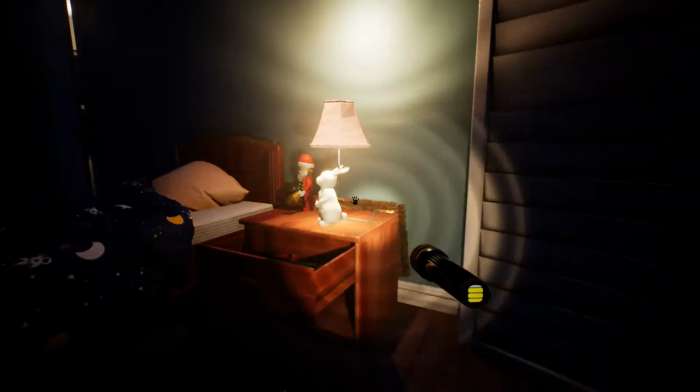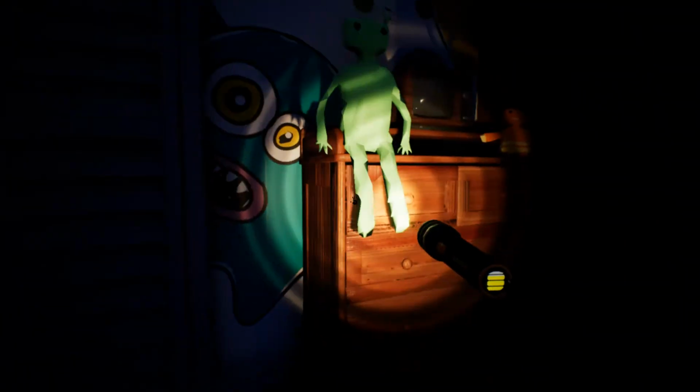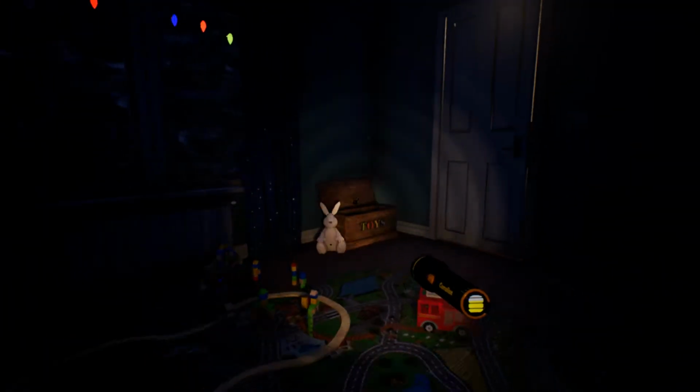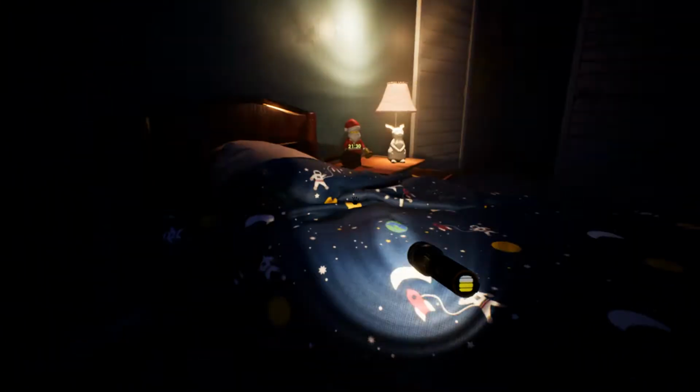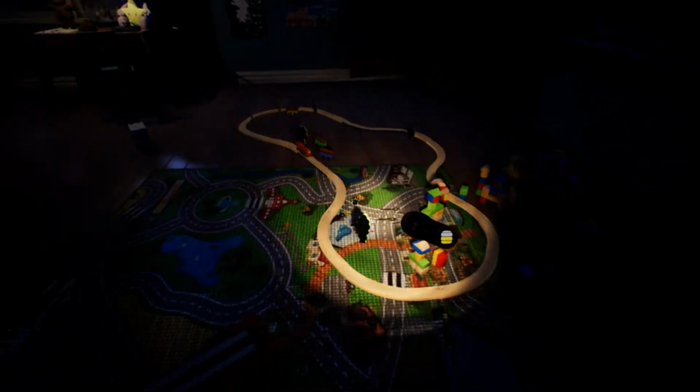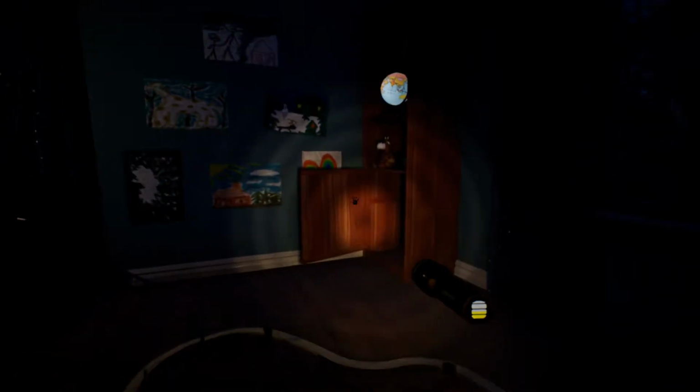Wind chimes is what we need. Wind chimes. Why would a kid have wind chimes in his bedroom? No idea. No idea.